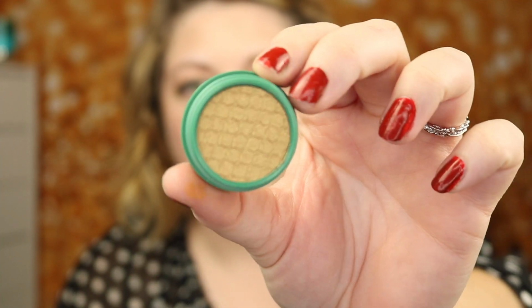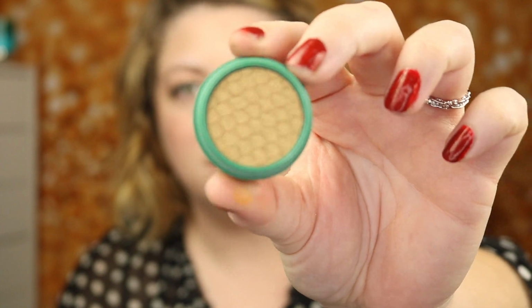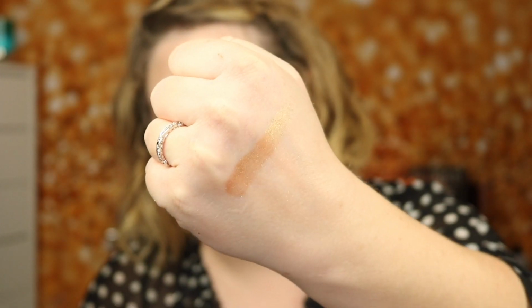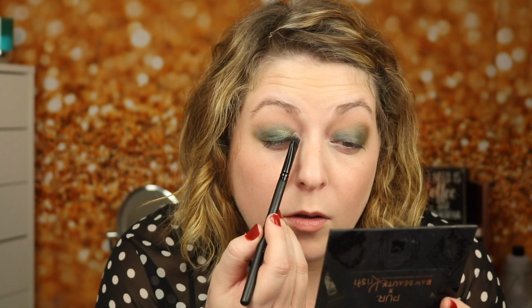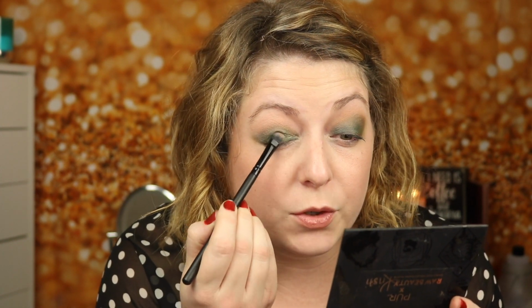Next, we're going to take the Super Shock shade Like a Moss. This will be our eyeshadow topper, a flat brush, like so. And Like a Moss is going to go all over the inner corner and up to the middle of the eye. You're not going to go all the way out.